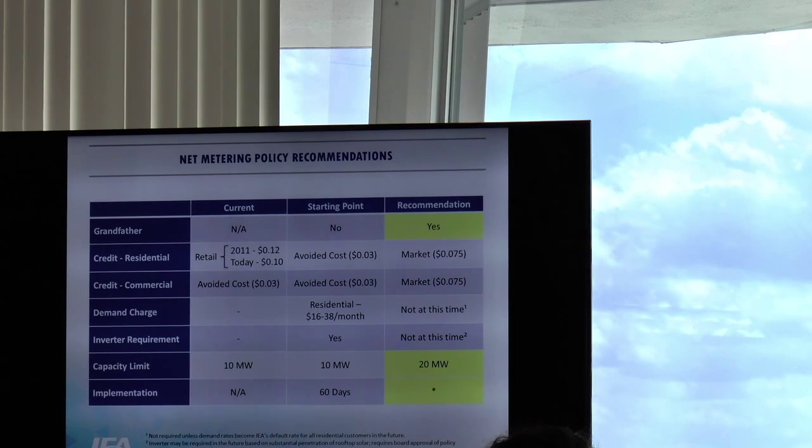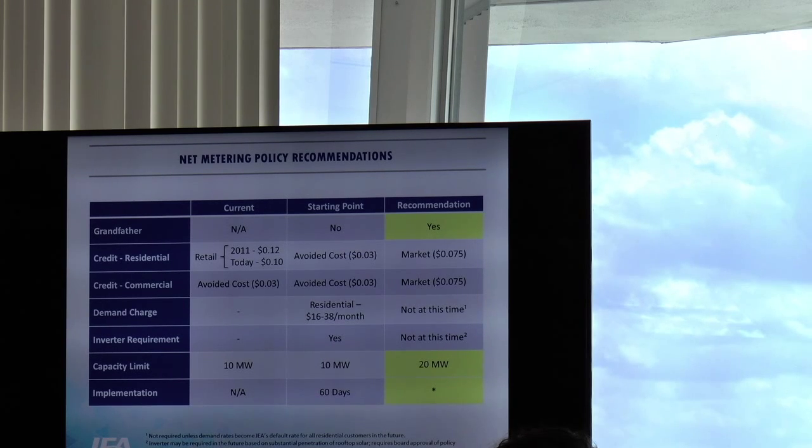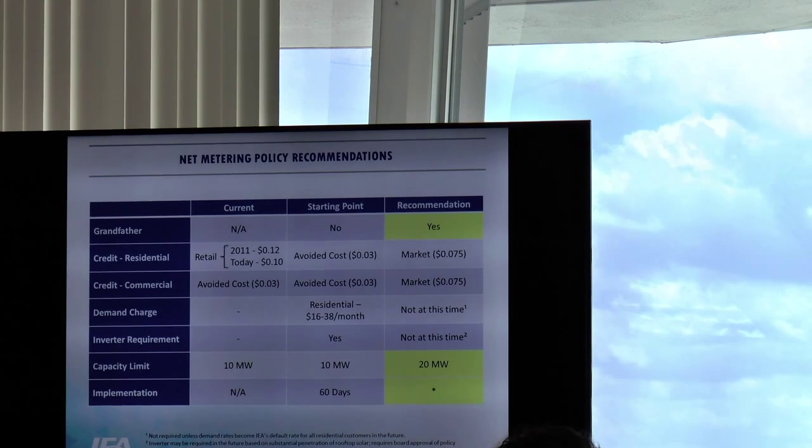We got feedback from some of the stakeholders that we talked to that there wasn't a clear reason to limit it to 20 megawatts, and so one thing the board might consider is giving us instead a pause point in the language to do that power quality and reliability analysis, but then have another step in the process to come back to the board, and so perhaps make it not as firm a limit from a policy perspective. And the third yellow box there is around implementation.